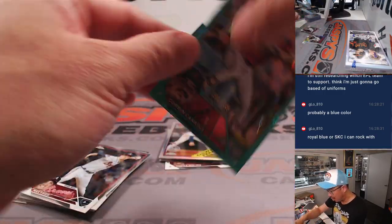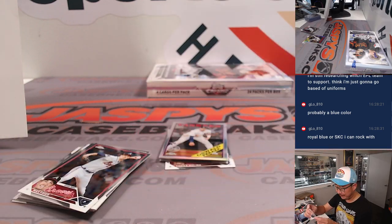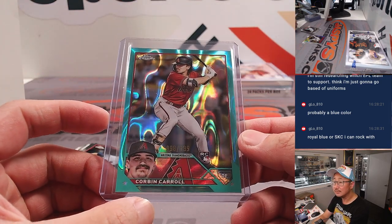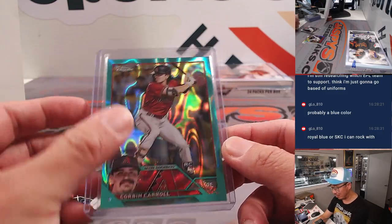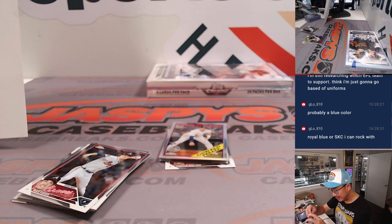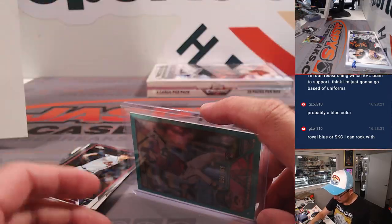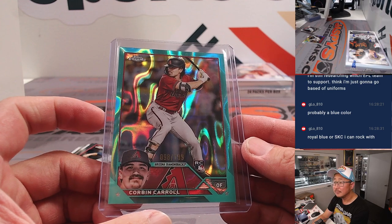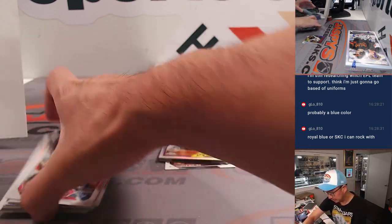Nice Corbin Carroll Aqua Lava, 98 out of 199. There you go, Rob. Rob of the Snakes. Now, the Lava Refractor, I think, is one of my favorite new entries into the parallel world. Let me get that bit of top loader dust out of there. Real sharp. Real sharp.